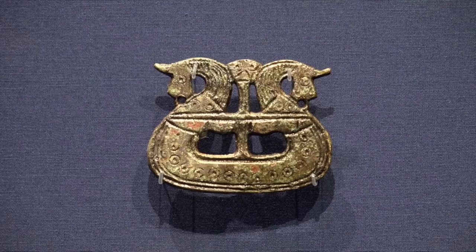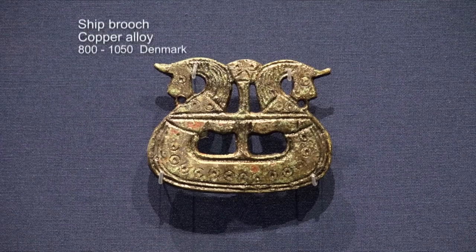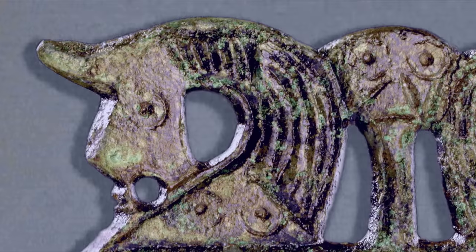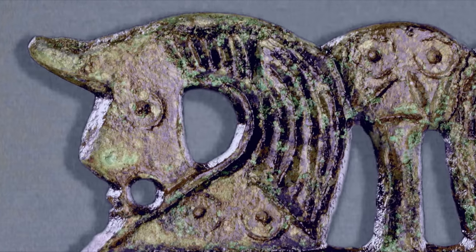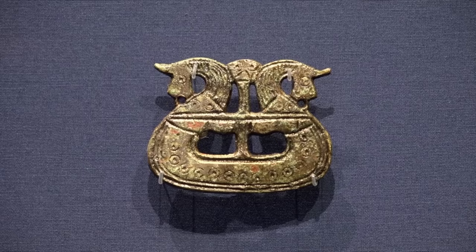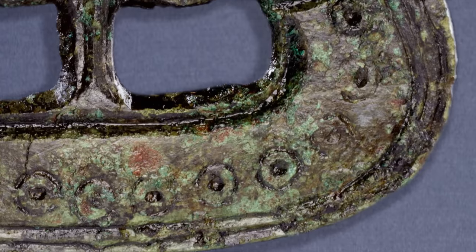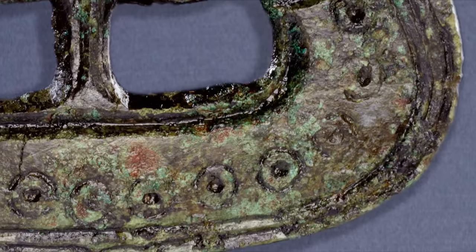And the reason it's at the beginning is that this is the absolute key to the Viking Age. Without the ship, none of this would happen at all. What we've got here is this beautiful brooch from Denmark, made of copper, and you've got the classic Viking ship. These beautiful clean lines, the dragon heads at either end, the square sail, you can see it furled on the mast there. And if you look very closely, all along the hull are these little circular things which are either shields or the holes for the oars.